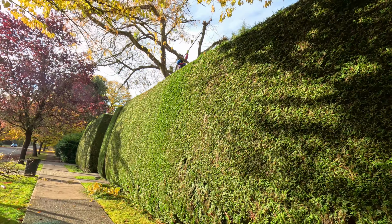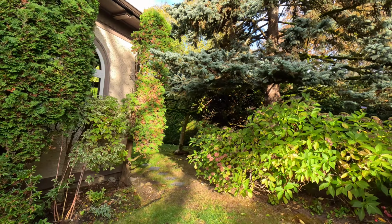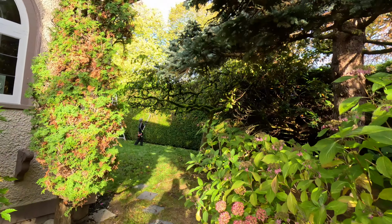He's done most of the bottoms. He's done all the bottoms. Tops still need doing. He's got a guy up there. That's him in the cherry tree. And then he's got another guy back here. Nice day. And a beautiful day for it.